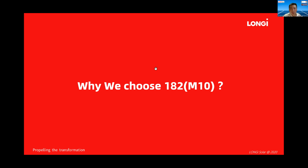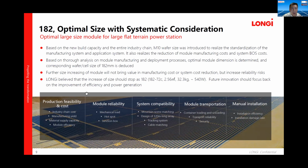Then I'll tell you why we chose M10. We think it is the optimal size with systematic consideration, like production feasibility and cost, include industry chain cost, manufacturing yield, material supply, like the glass, and the module efficiency. And then the module reliability, like mechanical load, hot spot, and the junction box, and the system compatibility, like if it can be used in mounting things and compatible with the tracking system and the cable.